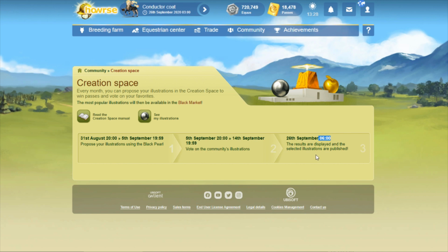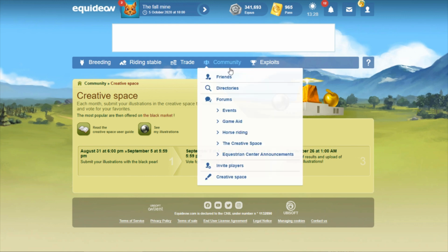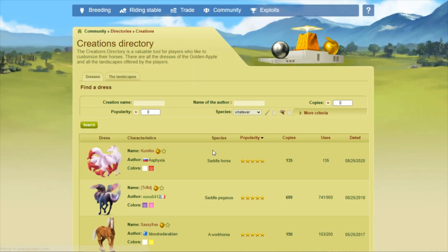What I sometimes do if I don't feel like waiting for somebody to post those coats, I just go on to one of those servers myself, and then I can just look through on my own. So the French server does have their early release even earlier than ours. Theirs occurs at 1 p.m. on the 25th. So what I do to find the coats is that I go to Community, we're going to go to Directories, the creation directory specifically.